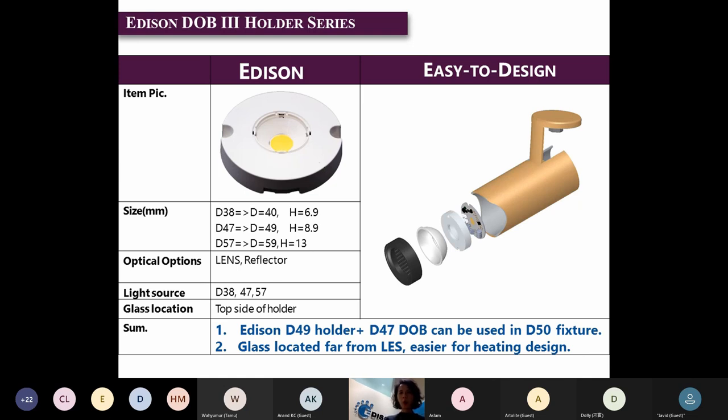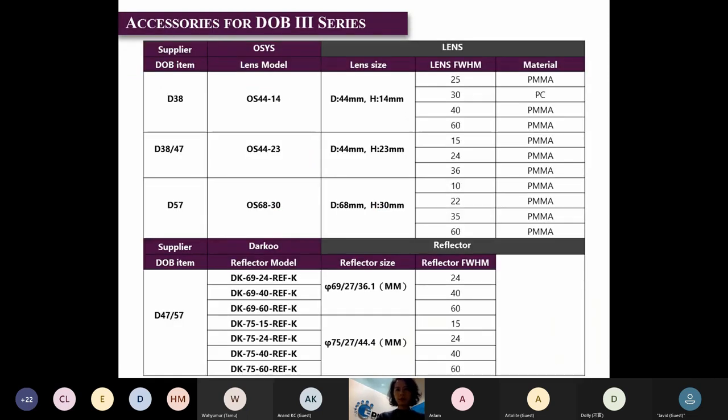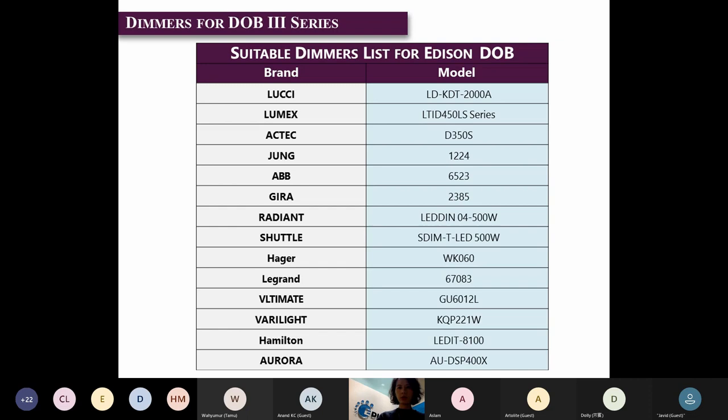Our design of the holder is easy to match with the luminaire, but you can see it clearly from the video, so I will not mention it here. And these are the accessories for the DOB, and you can have a quick review if you have interest. Also the dimmers, we can match with the track dimmer. These are some dimmers we already tested, and they are working quite well.